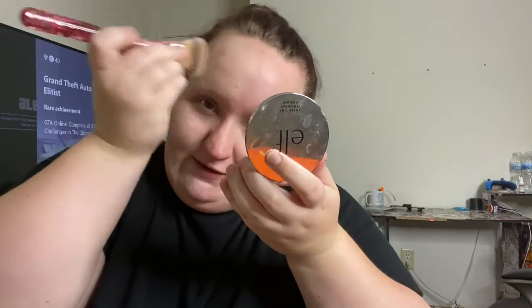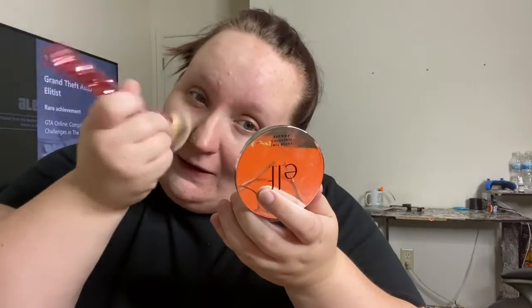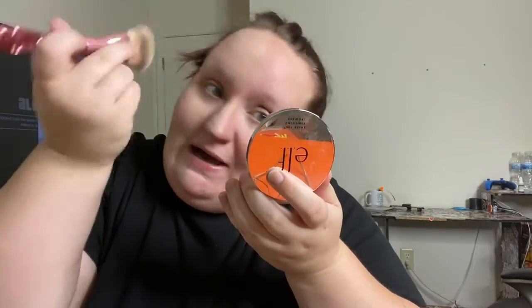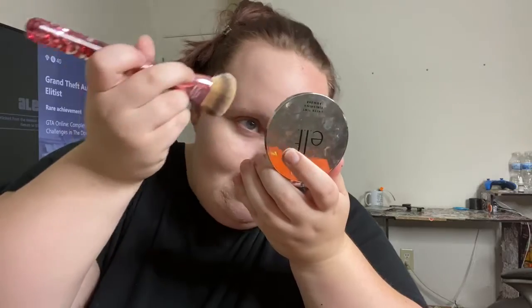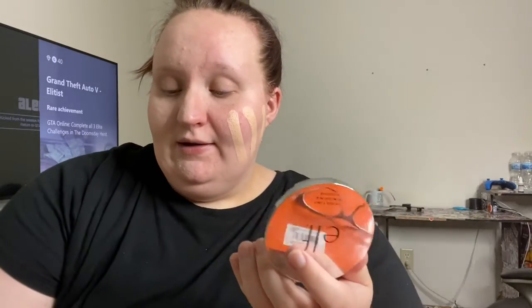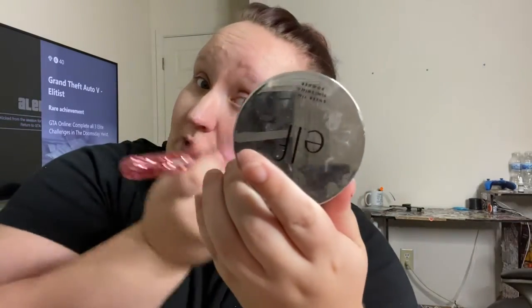The one thing I like about this foundation is that it does blend out so easily. It doesn't look the best on my skin. It does kind of cling to some areas I wish it wouldn't. But I've only tried this stick foundation and the Wet n Wild one. That one was awful. So this one in comparison is really good.